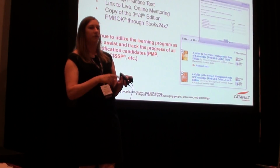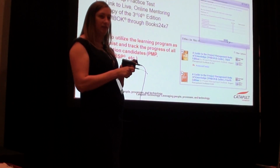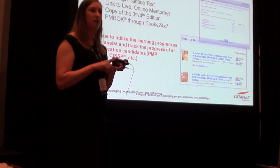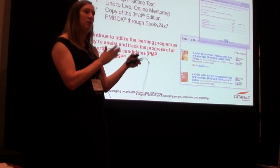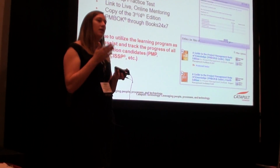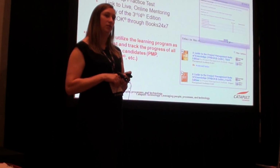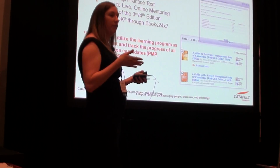Build the learning program. Start off with all the courses available for that exam. Add the practice test link, a link to the live online mentoring service if it's available, and a copy of whatever the official guidebook happens to be. In this case, both the third and fourth edition PMBOKs were available at the time. So I put them both in there because I wanted them to see what they're working on now, but also in case they couldn't make it in before the cutoff. We had a couple of people who got approved to sit for the exam, but they were out of seats at Prometric. They literally couldn't take the test by the cutoff and had to wait and take it on the fourth edition. So having the fourth edition in the box, they could see what the changes were and prep for it, which was helpful.